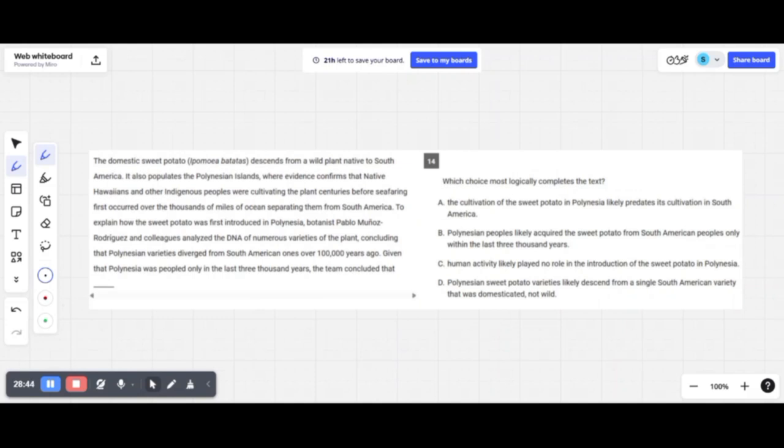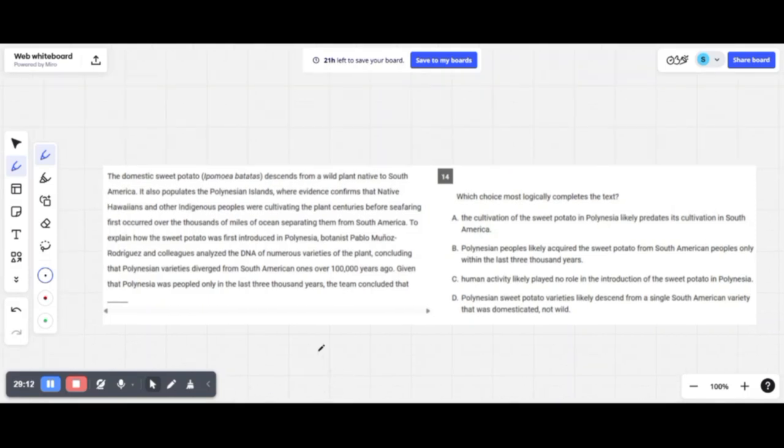To explain how sweet potato was first introduced to Polynesia, botanist Pablo Munoz Rodriguez and colleagues analyzed the DNA of numerous varieties of the plant, concluding that Polynesian varieties diverged from South American ones over 100,000 years ago. Given that Polynesia was peopled only in the last 3,000 years, the team concluded that, and we should complete that text. Sure, what do we know?